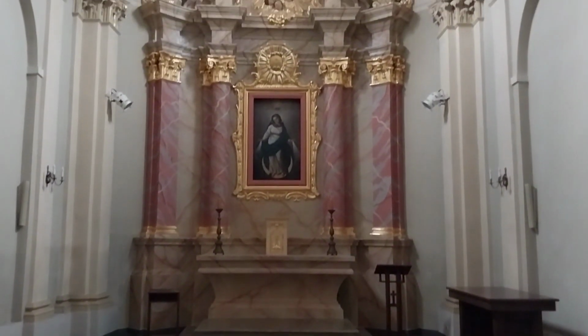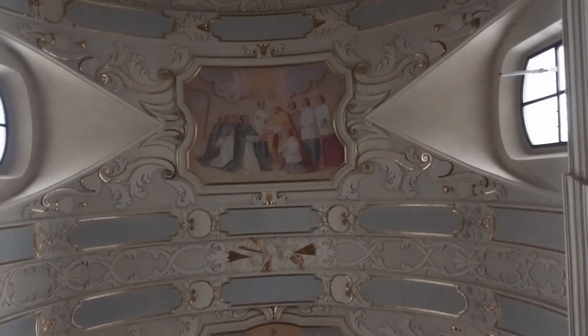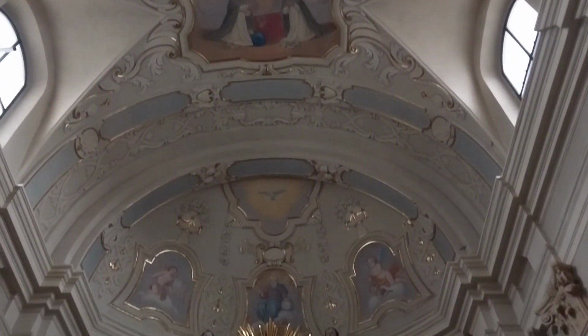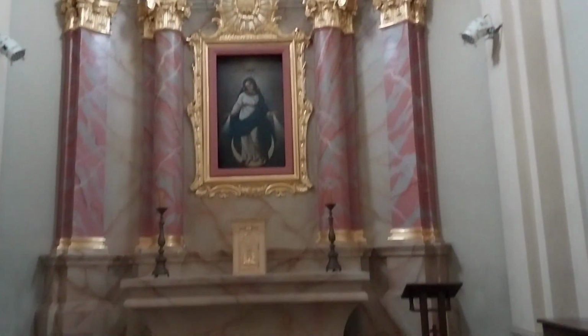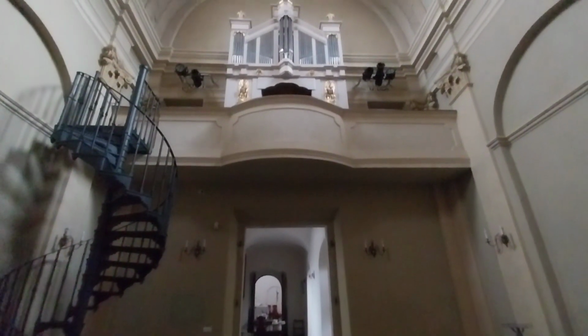Check out this hidden room in the very back. The ceiling is exquisite. It even has its own organ. Pretty interesting. Very large church.